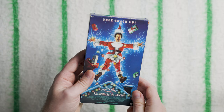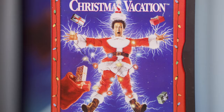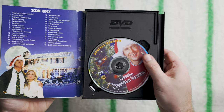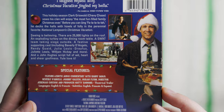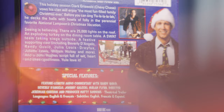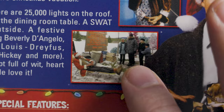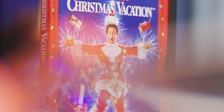Next up, we've got the DVD release of Christmas Vacation. I always really liked these Warner Brothers paper cases, the way they snap together, and it just felt nice. There's a photo on the back of this of the Griswolds appearing to be speaking with someone at the Christmas tree farm, and that scene does not appear in the movie at all. According to what I read online, they're haggling about the price and they ask for a saw, and the guy hands them a shovel.